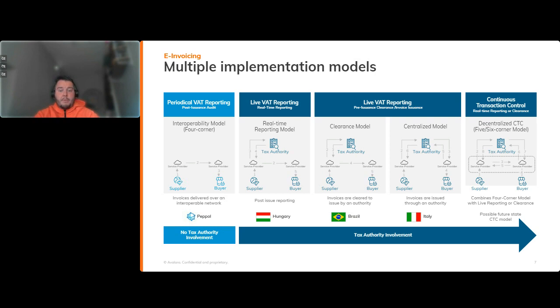Such as PEPL. Now, as the invoice and the invoice data goes through that process, there is transactional tax information that's involved in the invoice. That doesn't go through to a tax authority throughout this model, but it does actually go to the tax authority at some stage, whether that's on a monthly or quarterly basis through your traditional VAT return.